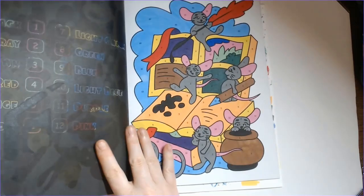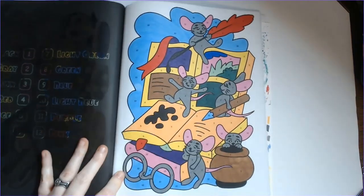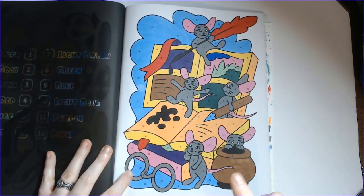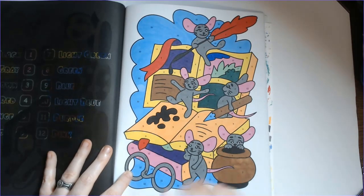I know we did this one last month. I can't remember when I colored this one. If I showed it last month, I apologize. We're just going to start here, though. So this is where I'm picking up where I've colored for this month. I have one picture left, and we'll talk about that in a minute.